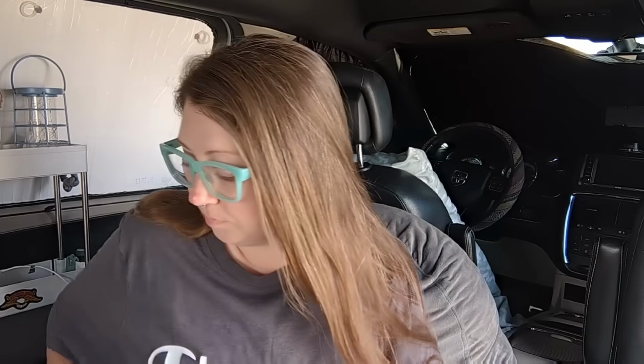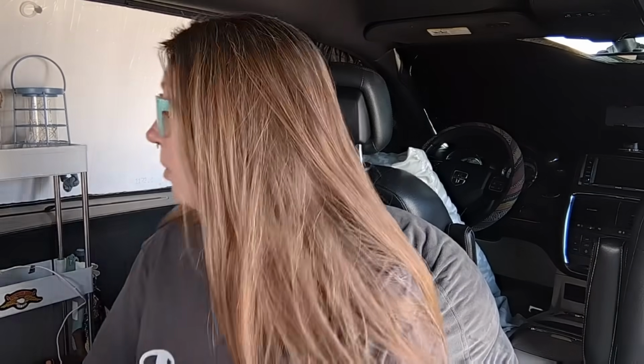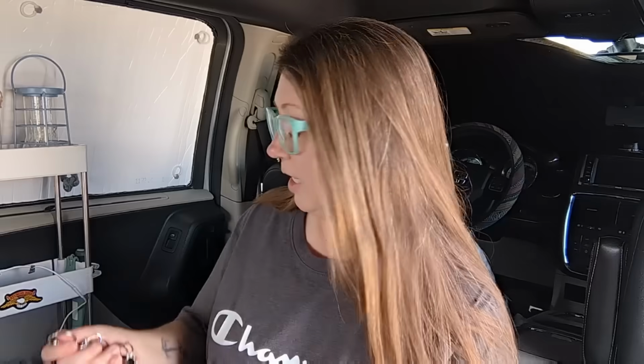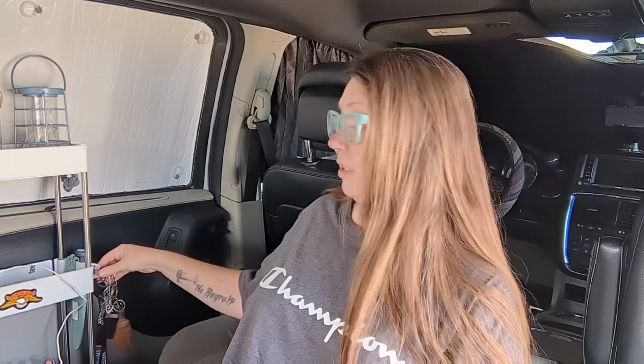I also am grateful that I actually have remote start for my van. So when my van is locked at night, I don't have to get up. I can literally start my van from right here and have the engine and the heat turn on. So that's awesome as well. And then once it's warmed up enough to take the chill out, I can turn my van off. So remote start is very helpful.